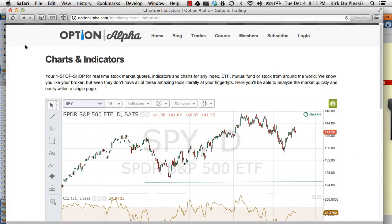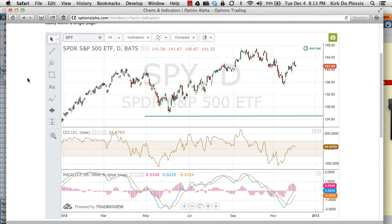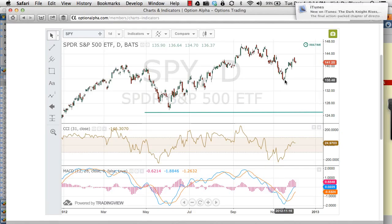So as always, we are on the Option Alpha platform and the awesome charting feature that we now have in here for you guys. So I just put in the ticker symbol SPY. You can see that our current strike is already right here at 125. This is where our strike is for our short put that we just entered for January. So you can see that my target was to really enter it below this low here back in June. And I think that's a pretty good area of support going forward.